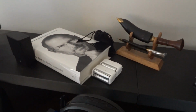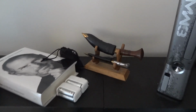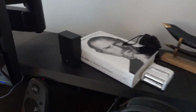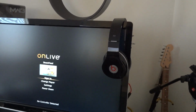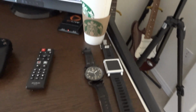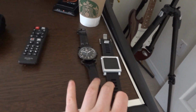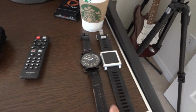Now up on the top shelf, I've got the Steve Jobs book, which I haven't started reading yet. I really do want to. A couple of collector's knives there. I've also got some business cards there that I do enjoy. On the side of this TV here, this little Dell TV, I've got some Beats Studios, which I use from time to time. A couple of my watches, including the Vestal Observer, and this is just a nano watch inside of the, I believe that's the Lunatic. That's right, that's the Lunatic watch strap.